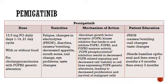It can also cause eye changes. And so I highlighted here that patients have to become besties with their ophthalmologist because they need a baseline eval every 2 months for 6 months, and then every 3 months thereafter for however long that they're on the drug for.